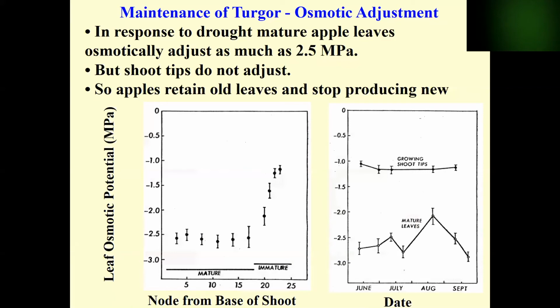But when we started looking at it, we found that if you look at the osmotic potential of the shoot, the mature leaves basically all have a quite low osmotic potential, but the shoot tips have a much higher osmotic potential. And over the season, we found that the shoot tips did not change. So those extension shoots that are growing don't osmotically adjust, so they respond directly to the change in the water potential with a drying condition.